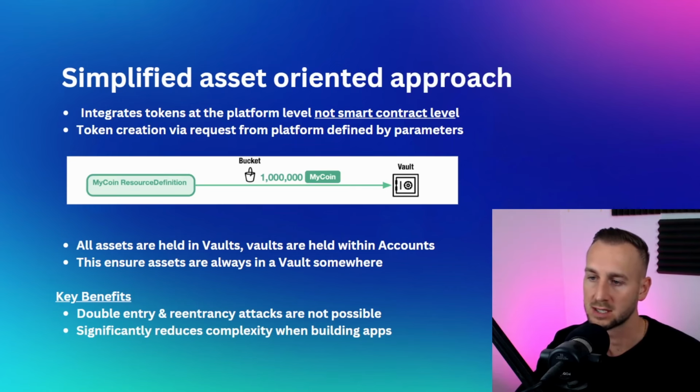So even as per the token creation, the tokens get created, placed in a bucket, and they must enter into the vault of the creator. So the key benefits here, double entry and re-entrancy attacks under this asset-oriented approach are no longer possible. And this means it reduces headaches and also the complexity when building applications for developers. So they've built out a simplified asset creation tool that already removes potential attack vectors here.